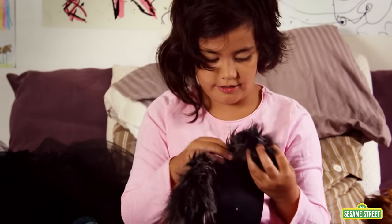Max and I like fruit and yogurt. Breakfast gives me lots of energy for school. I wash my face and brush my teeth. Next, it's time to get dressed. Mommy helps me pick out my clothes for school, but I'm big enough to dress myself.